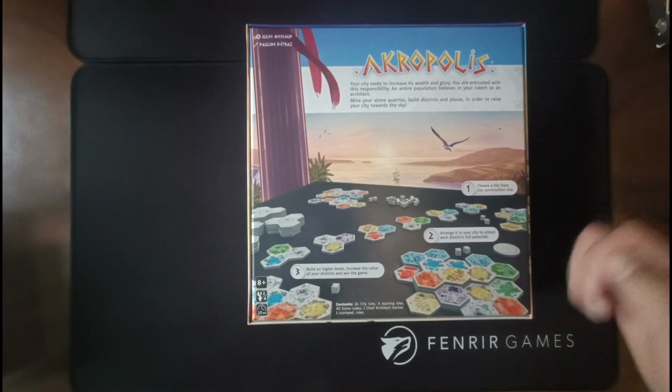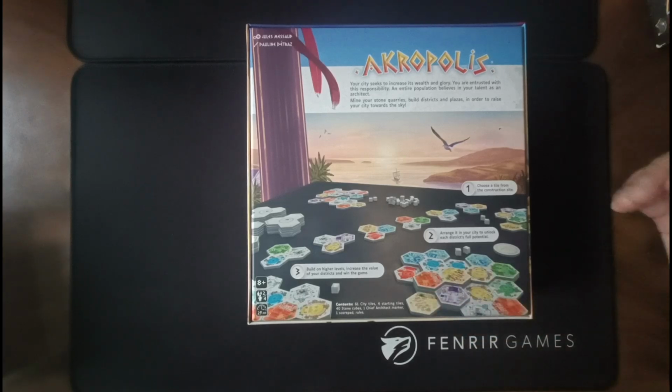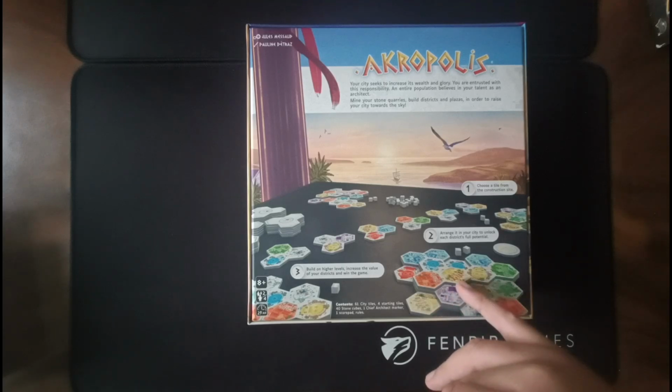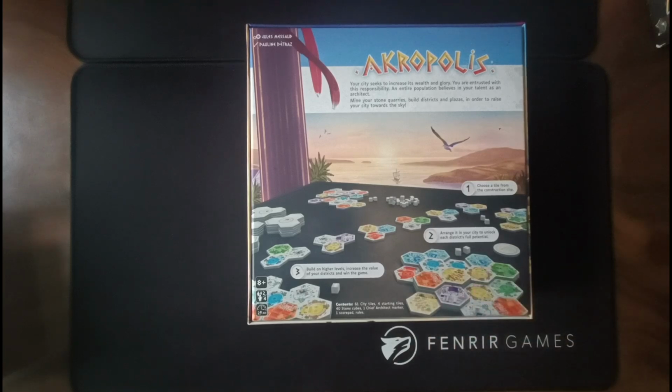Additionally, you can place them vertically, which means you can stack the tiles on top of each other, which means it will increase the multiplier of that. So, for example, the yellow here on level 2 will score 2 points rather than the standard 1, or 2 times based on the number of stars you have.